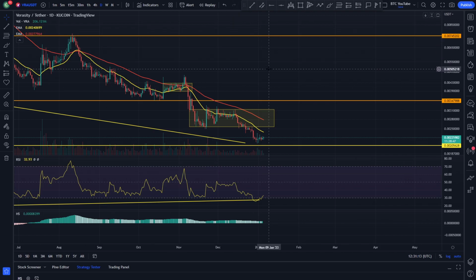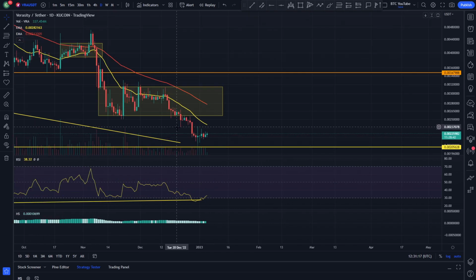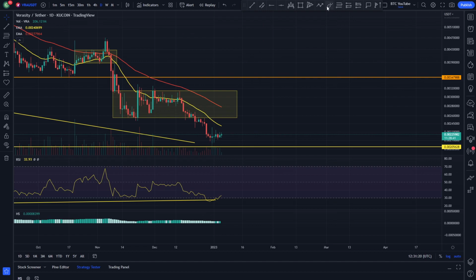We are just taking a quick look at Verasity here, and as we can see, we are continuing to chop sideways over the past week or so. You can see a little bit of a coiling motion here, where we're essentially chopping sideways in a little bit of an area before we get a small amount of a range, I would say.